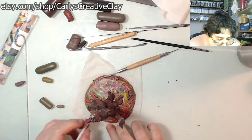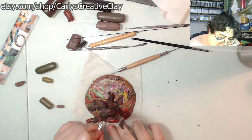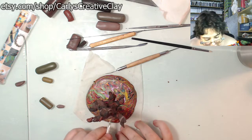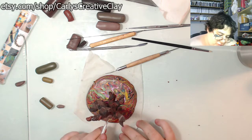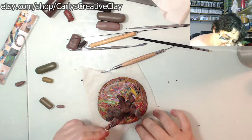And there are a lot of people out there who started out with sugar crafting and moved to polymer clay because there's very similar textures in raw sugarcraft sugar as there is to polymer clay. So the two really do transfer quite well to each other.